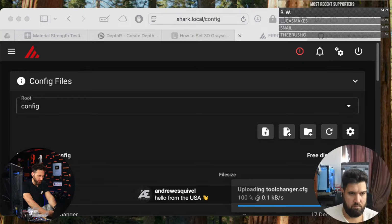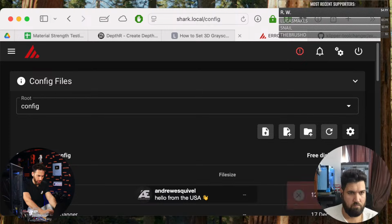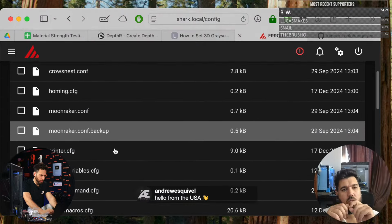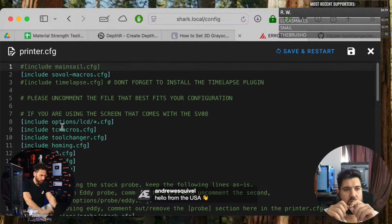I'll do it in the SSH. So we need, in the include and printer.cfg, we need to have the T0, T1. We need to have the homing, the macro, the tool changer, the tool definition, and the calibration of the offset. Other than that, I don't have that. We're missing tool detection as well.